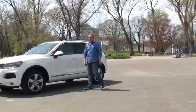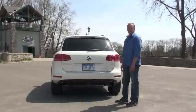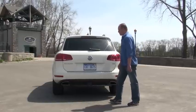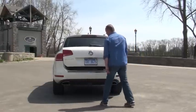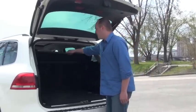Today we're here with a 2012 Volkswagen Touareg TDI. The trunk easily opens with just a push of a button. The cargo cover can be moved into a few different configurations.